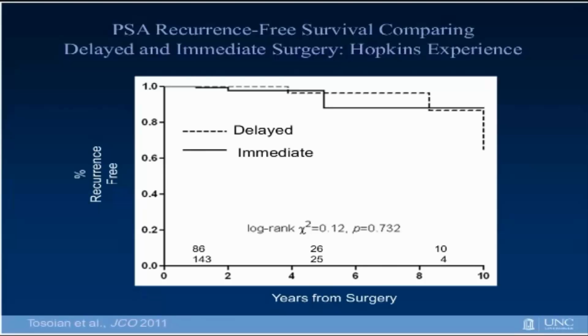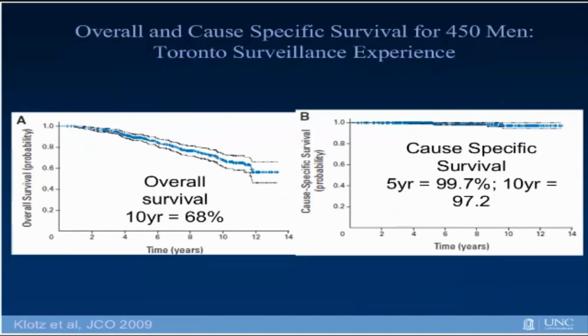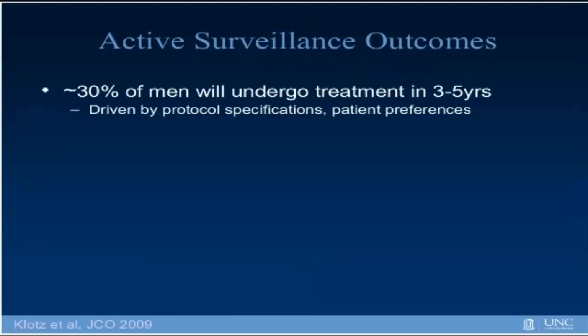The PSA recurrence-free survival comparing delayed versus immediate surgery was not statistically different, and the PSA-free survival in 117 men treated with curative intent in the Toronto experience is demonstrated on this figure. Again, the Toronto experience included men with intermediate risk disease and had a relatively higher threshold for intervention. But nonetheless, the cause-specific survival in the Toronto experience at 5 years was 99.7% and at 10 years was 97.2%. The overall survival was 68% at 10 years, again reflecting the fact that prostate cancer is commonly diagnosed in older men with competing health risks.